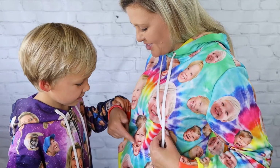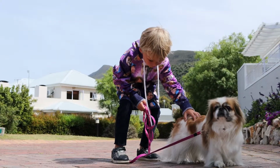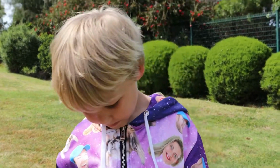They're sticking out tongue. Show me that face. See that face? I have my mom, my dad, and my dog.